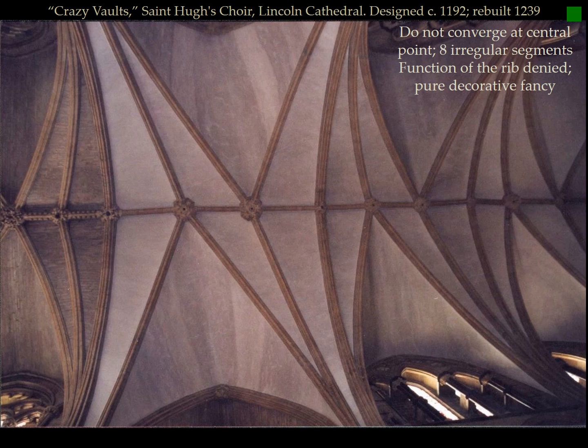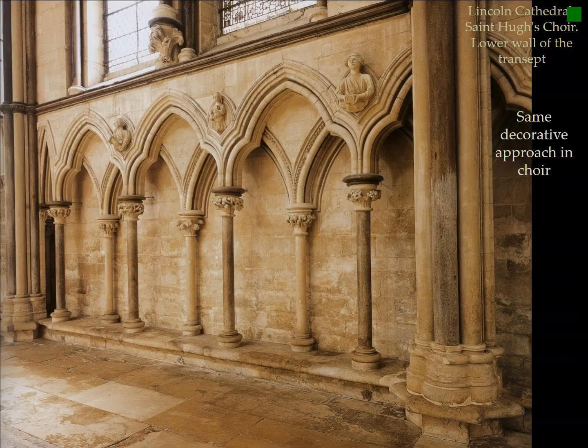Here we find the ribs themselves do not converge at the central point either. There are 8 irregular segments, in fact, and once again the rib is denied its function in this way. It is purely decorative fancy. That's what the English are going to do with the Gothic: take something that is structurally sound with the French, its purpose to make it taller, and instead merely make it more aesthetically pleasing and fantastical.